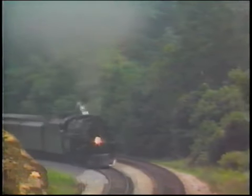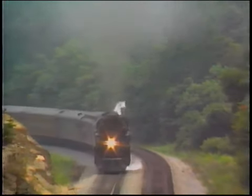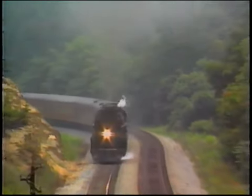The train has been split up at Lynchburg, and 611 will soon head back to Birmingham for her 5-year mandatory boiler inspection. 1218 will continue back to Roanoke.